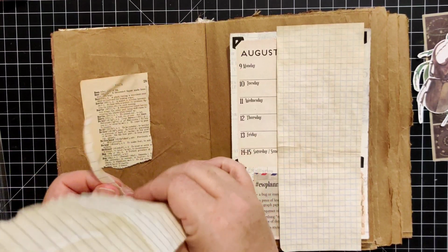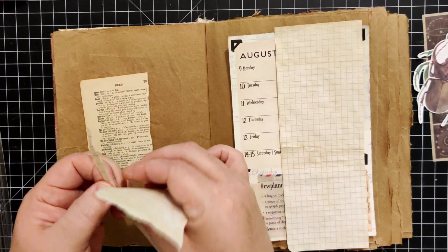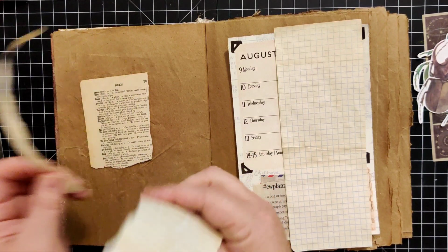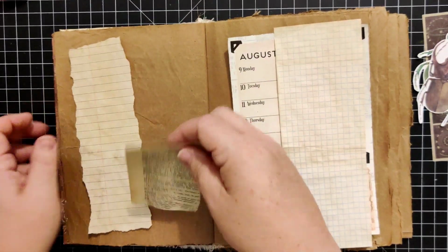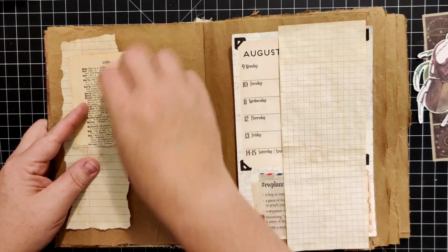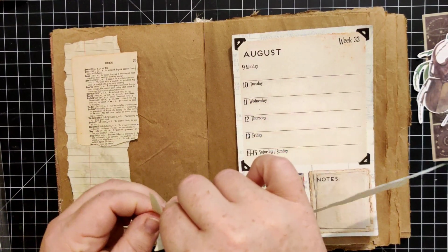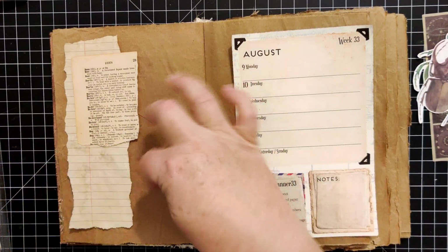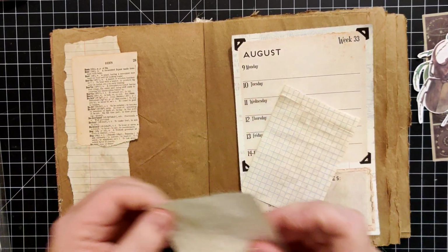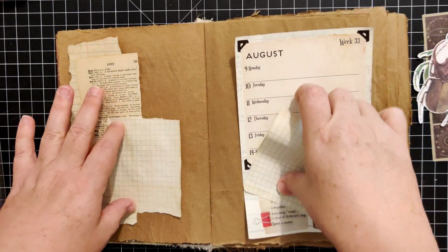And I'm going to use this entire piece. I don't know if I'll use the entire piece of graph paper, or maybe I'll break it into more than one piece and put it hither onto the page. So, liking that. And the awesome part about this paper is that the paper kind of can become, you know, part of my collage in a way, which is really cool. So, okay, we've got that.